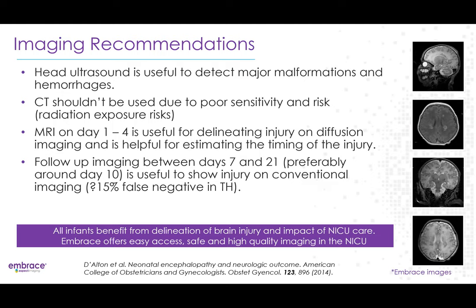In terms of MRI, the imaging recommendations are that MRI be done on day 1 through 4 as a useful tool for delineating injury on diffusion, and is helpful for estimating the timing of injury. That's when we're talking about HIE in those term babies. And then follow-up imaging between day 7 and 21, preferably around day 10, is a useful tool to show injury on conventional imaging, looking at 15% false negative in the babies.